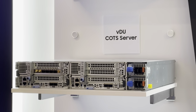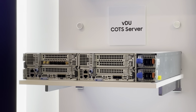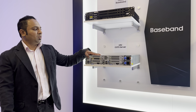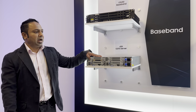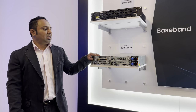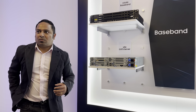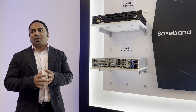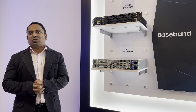You may have the cell site router connect to the radios. But this VDU has been used widely for DSS, C-band deployments right now, and in future we'll also use it for the UADPF, which is going to be a combined LTE and 5G.